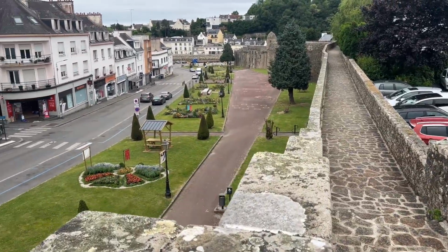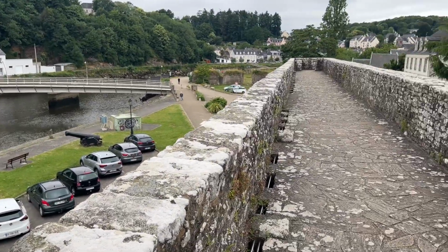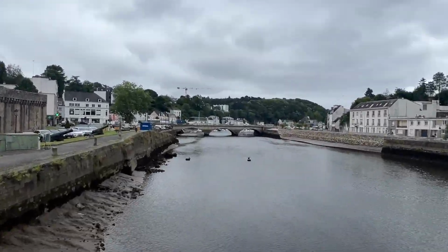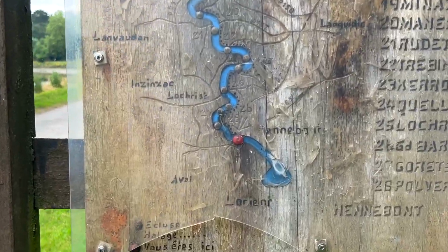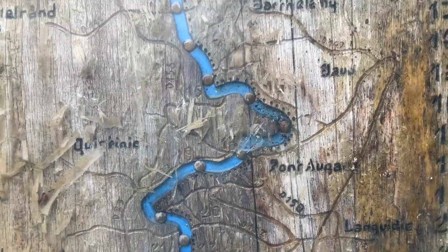What a gorgeous garden down there. The name of the river is the Blavet. Quite a nice footbridge here. And that's all the way down there is where the boats are. This is the list of écluses, which means lock. The red dot is where we are, and you can see everything up the river has got a huge quantity of locks.